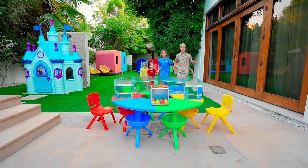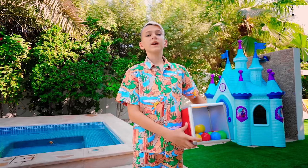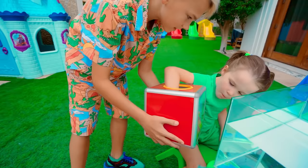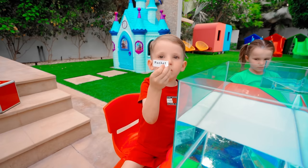Yay! Wow! Each of you choose one ball. Wow! Woo-hoo! Yeah! Check what's inside. Rocket! Rainbow! Moon! Star! You need to put these bombs on the water and you'll see an interesting effect.